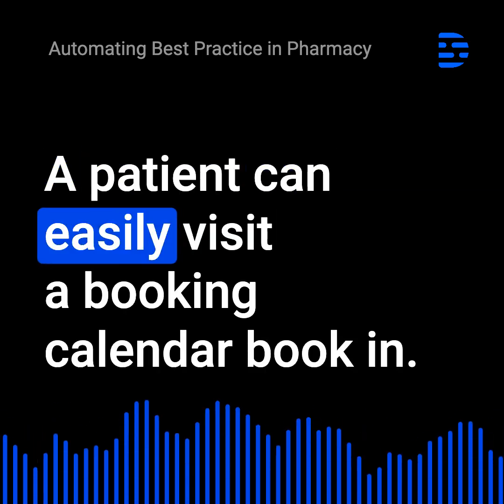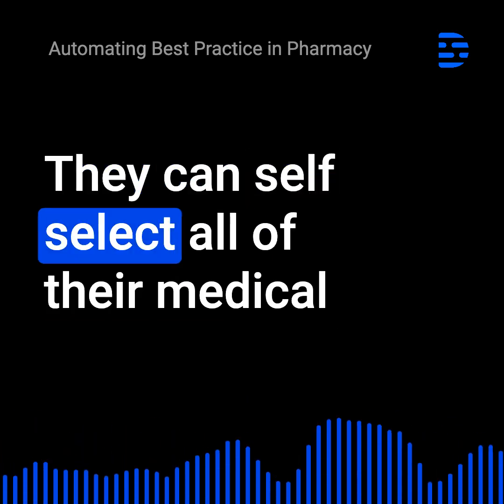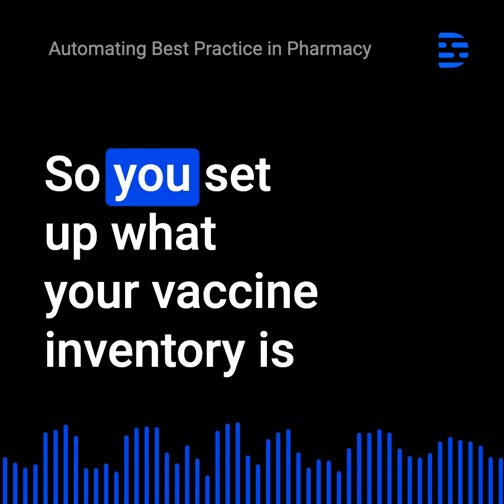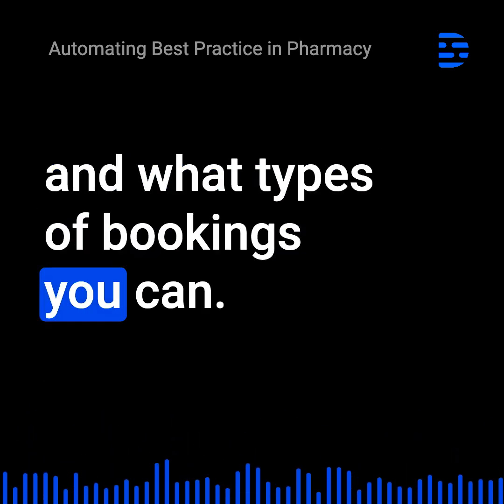A patient can easily visit a booking calendar, book in, they can self-select all of their medical conditions that may make them eligible for different vaccinations that you offer. So you set up what your vaccine inventory is and what types of bookings you can offer.